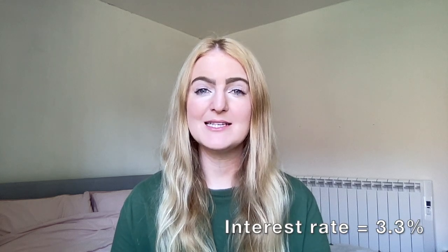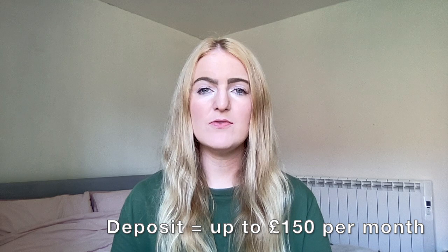So the interest rate on this account is 3.3%, but the catch is that this is only paid on balances up to £1,000. So once you've got more than £1,000 in the account, you don't get access to this great rate. Or I should say, the interest is paid on the balance of the £1,000, and anything over that does not get the same rate of interest. You can deposit up to a maximum of £150 a month, so it's a little bit lower than we've seen previously, but it could be a nice way to put away a little bit of savings and earn a little bit of interest on it.